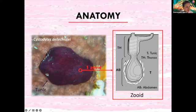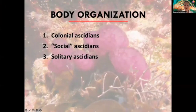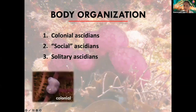And under the thorax, we have something called the abdomen, and that's where we're going to find the guts, as in here, and in the stomach. All these together, the thorax plus the abdomen, is called a zooid. In ascidians, we have different kinds of organization. We have what we call colonial ascidians, and in this case, the zooids are embedded in a shared tunic, like we just saw in the other slide.